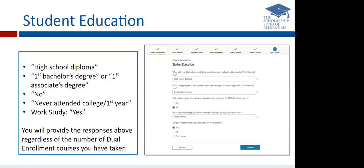And as Mr. Major said earlier, there is this question about, are you interested in being considered for work study? If you select yes, it's not obligating you to have a job on campus. All it is doing is opening yourself to an additional type of aid. Once all of these are selected, you're going to press continue.